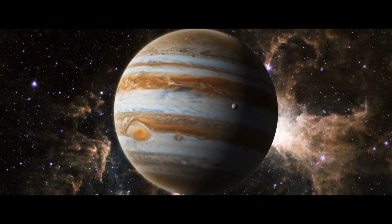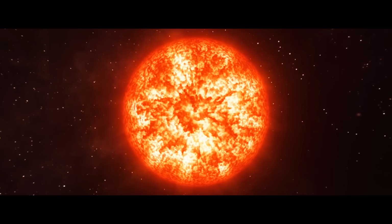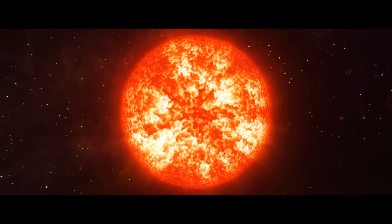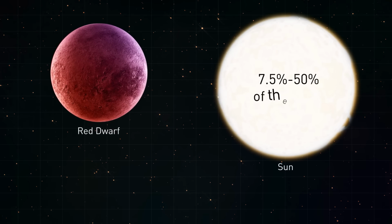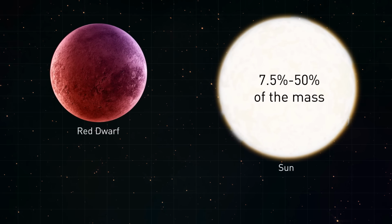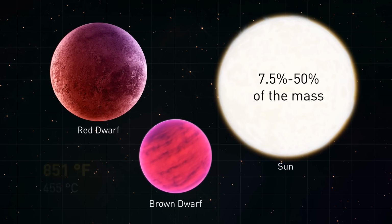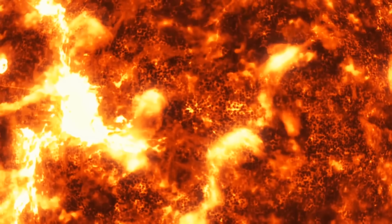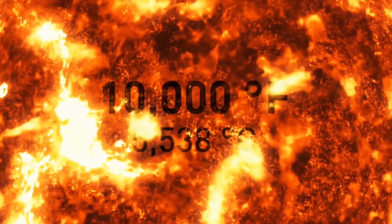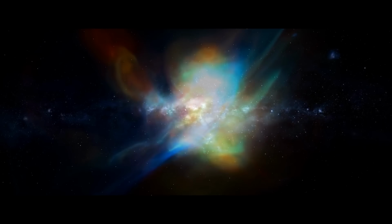So let's imagine that it's happened, and Jupiter has become a real star. For example, a red dwarf. Red dwarfs are stars with masses around 7.5% to 50% of the mass of our Sun. Red dwarfs are also hotter than brown dwarfs. Their temperature can reach 6,380 degrees Fahrenheit. Our Sun, by comparison, has a temperature of almost 10,000 degrees Fahrenheit. So, it means that the newly formed red dwarf will be far dimmer than the Sun.